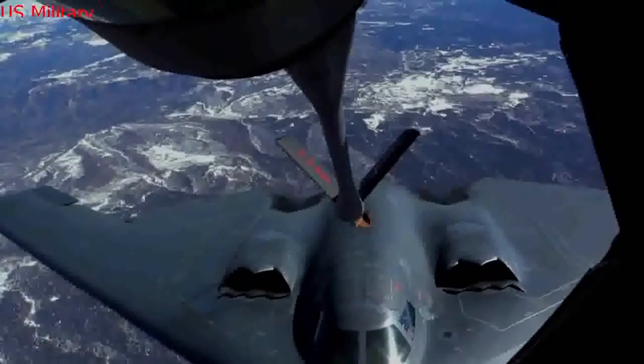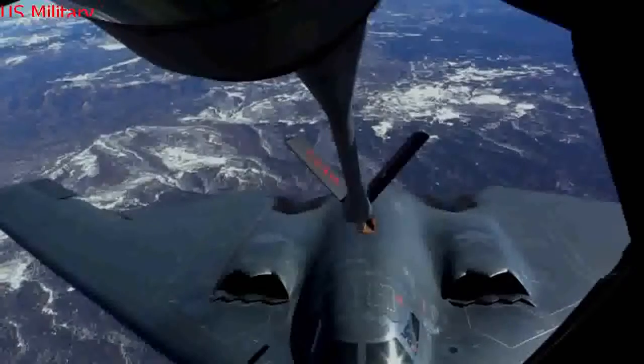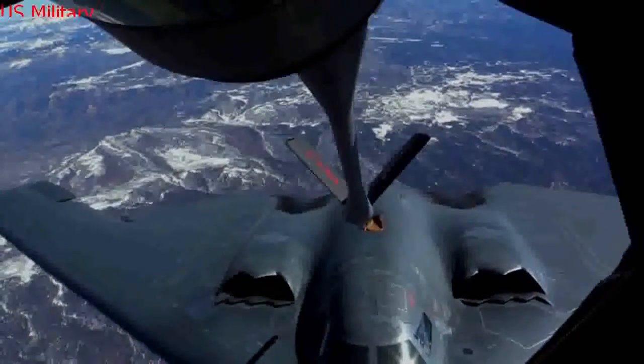What makes the B-2 impressive is the accuracy with which it can deploy its bombs and the fact that it can access guarded territory without being detected. The U.S. military redefined the B-2's role after the Soviet Union dissolved.